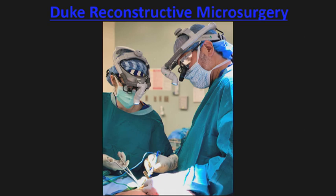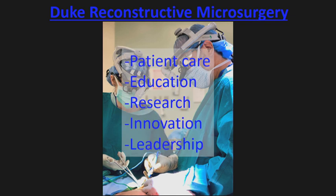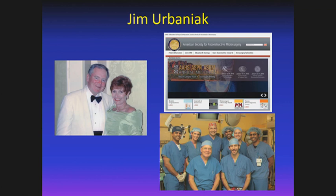So Duke Reconstructive Microsurgery, this is a picture just from this week, actually, in the operating room with me operating with one of our rising chief residents. And this really summarizes what we're about. That is patient care, education, research, innovation, and leadership. And that's the idea behind Duke Microsurgery.